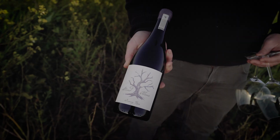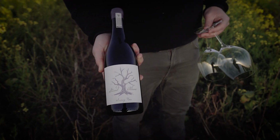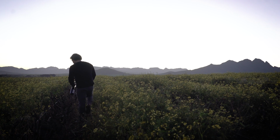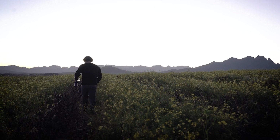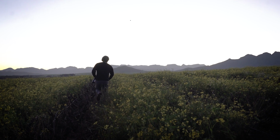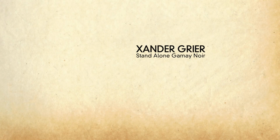Today we'll be drinking the standalone Gamay Noir, made from the oldest block of Gamay in South Africa. It's an old bushvine block, planted in 1981. We started making this wine in 2018 as a single variety wine, in more of a cru Beaujolais style, a more serious style, just to really showcase these old vines and the terroir and where they're from now.